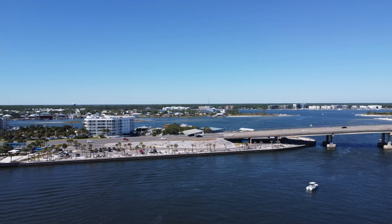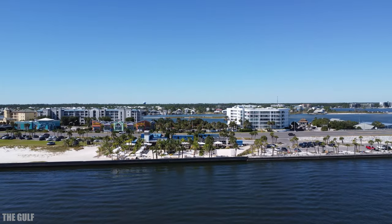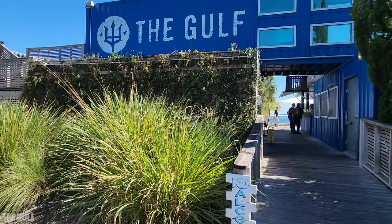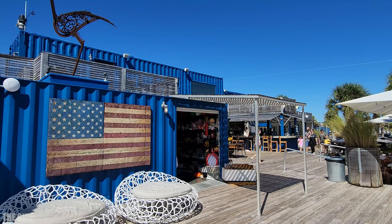I wanna show you one of my favorites. Yes, I'm gonna start with one of my favorites, which is called the Gulf. I discovered this the last time I went to this area and I just cannot believe I've been missing out this entire time. It's called the Gulf. Let's go check it out. It's a fun little bar and restaurant right on the waterfront.